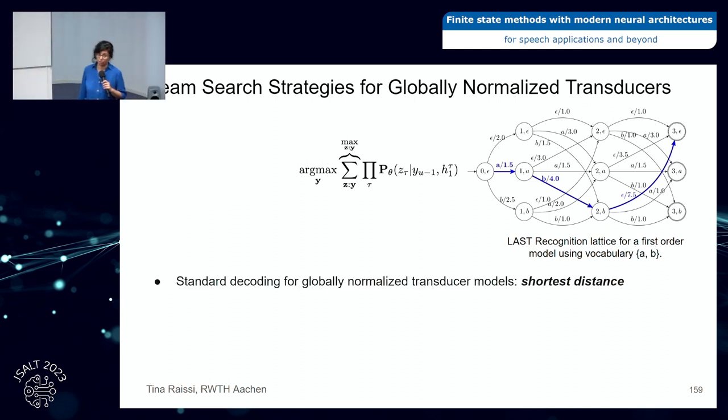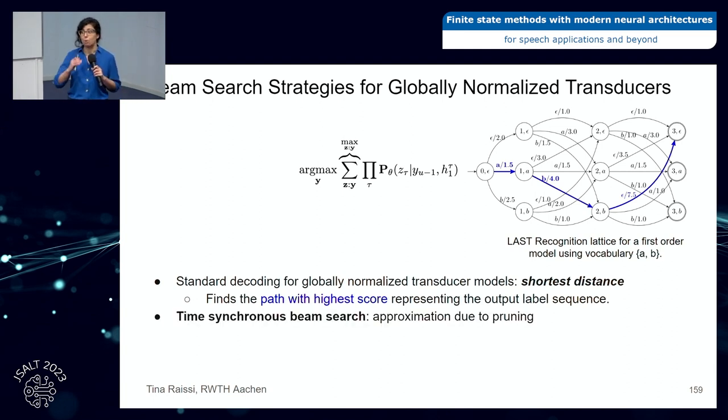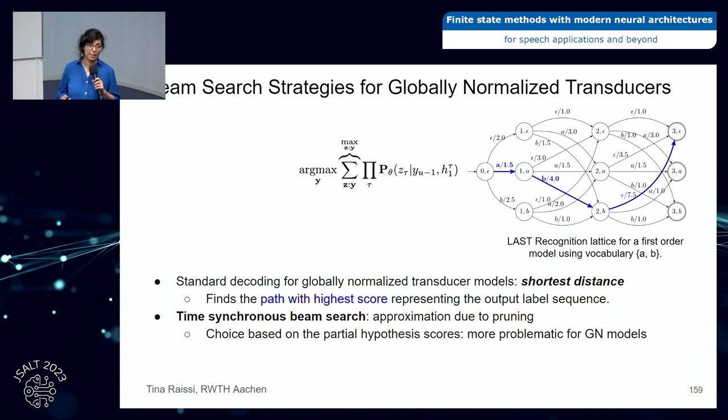Now for the GNAT-based model, that is basically doing the shortest distance, which means that in order to determine the path with highest score, we would need to visit the whole lattice. As an alternative, we could think about visiting only part of the search space that contains the paths with highest probability and prune away those paths that are less likely. And this is basically what is done in a simple time-synchronous beam search, where at each time step, based on the partial hypothesis scores, we select, let's say, k hypotheses that we keep, and we prune away all others. Of course, if you have a locally normalized model with different heuristics that we already know about, this type of beam search is a good approximation of the whole search space, and we can get reasonable results.